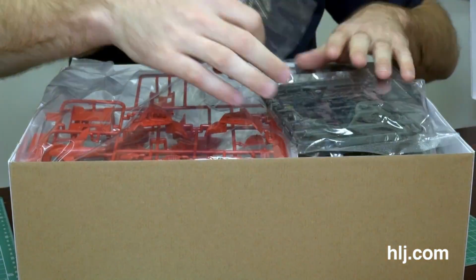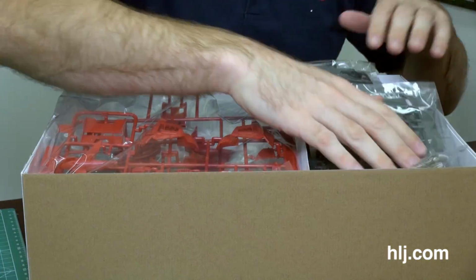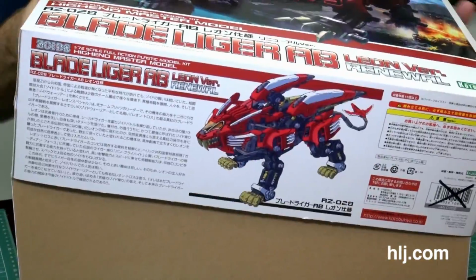And it hasn't even been released yet, has it? Yeah, I think it comes at the end of this month. Wow. So I'm going to pack it up and it's going to go in my car.